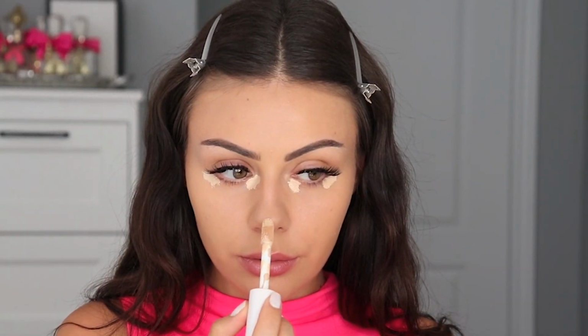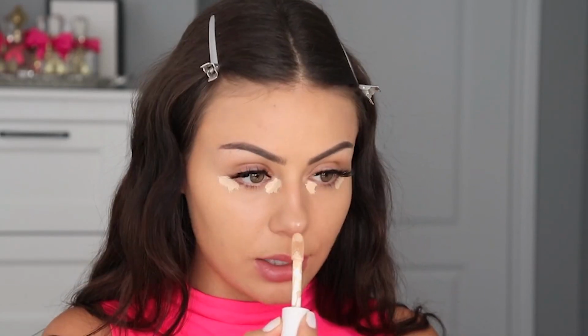However, that does not stop me from using it on a daily basis, so also keep that in mind. So I just added a bit on the corners of the eyes and I'm gonna blend it out. It is really light, so I didn't want to use too much. I do really like how light it is though when it comes to highlighting my nose. It makes it look really good.